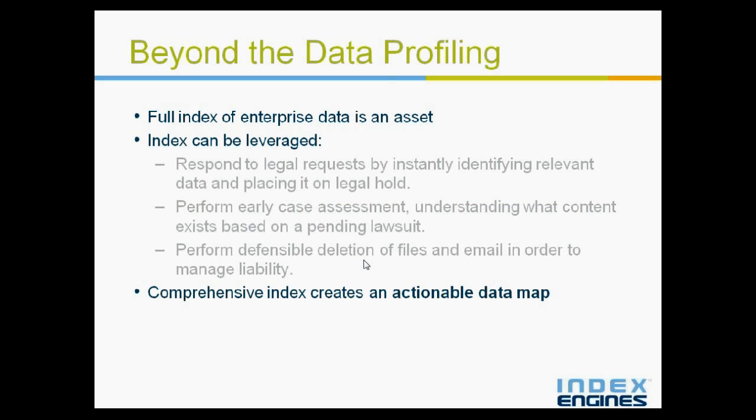Okay, so beyond data profiling, which is what we just were talking about, a full index of your enterprise data is really an asset. You can leverage it to do lots of stuff. So if you're just out there and interested in cleaning up your networks, that's a good thing. You're going to recoup a lot of your storage investment and capacity.